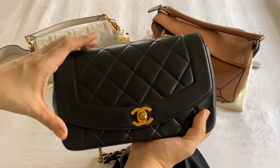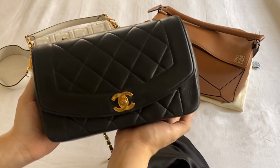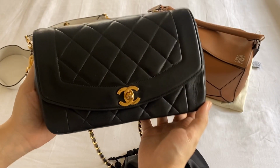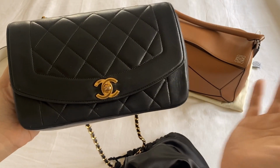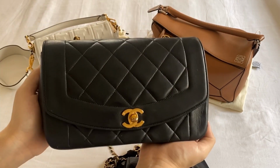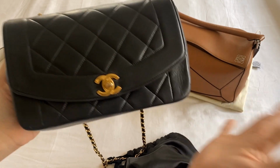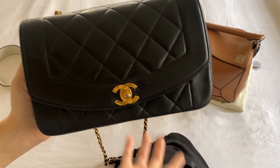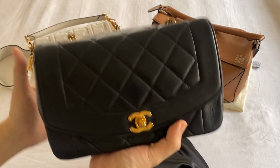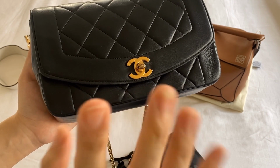I picked this one because I think it's honestly one of my best finds in my collection, not just my Chanel collection, but my entire handbag collection. This particular style is discontinued and it's so hard to find nowadays at a good price point. It's different from the classic flap bag, but it still has a classic feel to it. I also think the small is a really good size. Being a vintage piece, it also has this gorgeous 24K gold hardware.